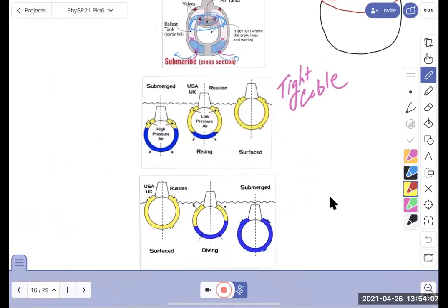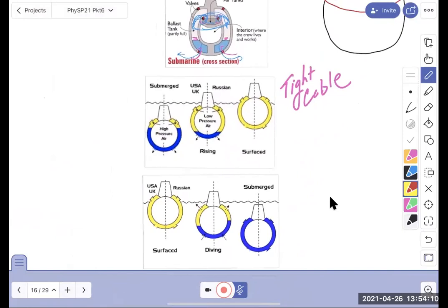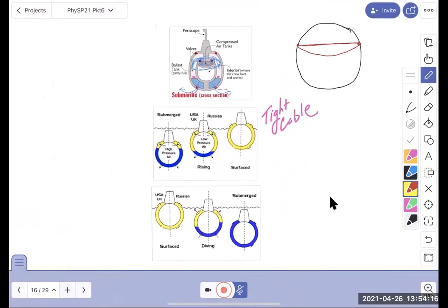And this talks about rising. The yellow is the compressed air. The blue is the water, how you rise and fall for a submarine. Okay, we'll leave it there. We'll talk about fish and sharks and stuff tomorrow, and then we're going to get on to other things. But buoyancy itself is pretty interesting.